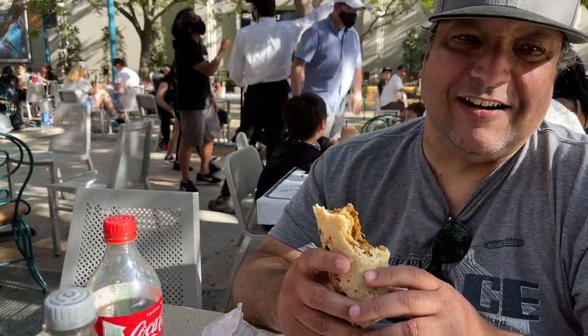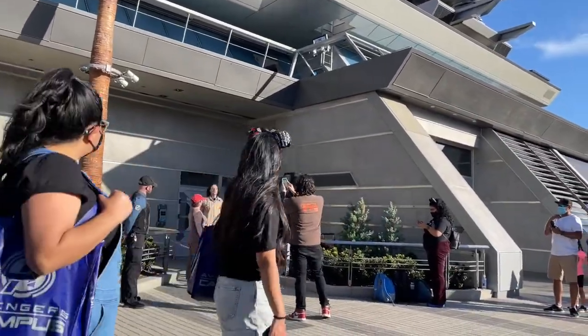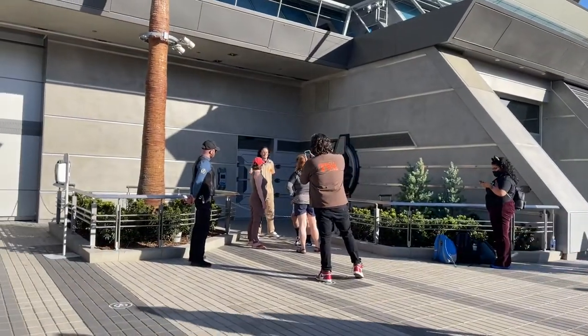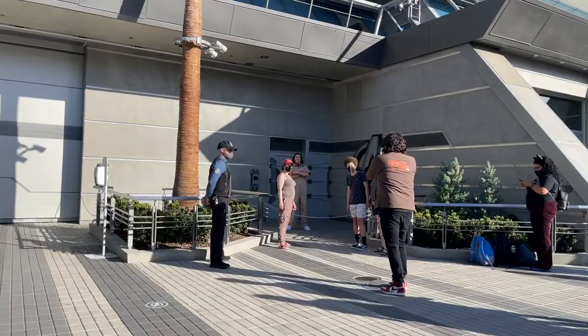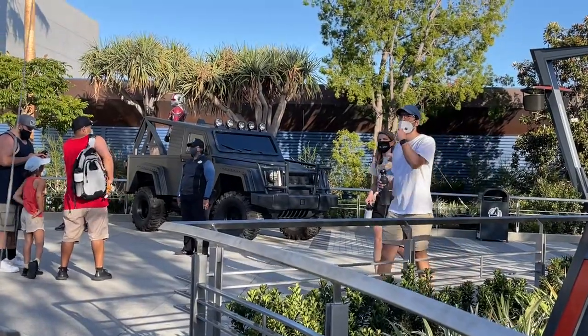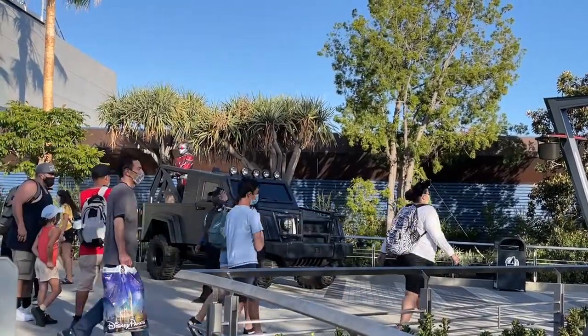This is really good. Here we got Loki in front of the Avengers building, guarded by the Time Variance Authority, meeting guests. Batman. Yep.